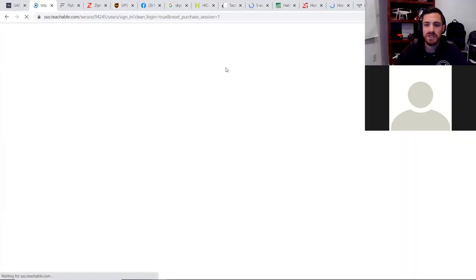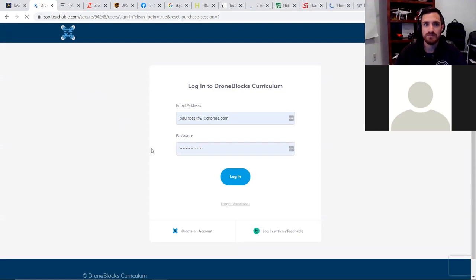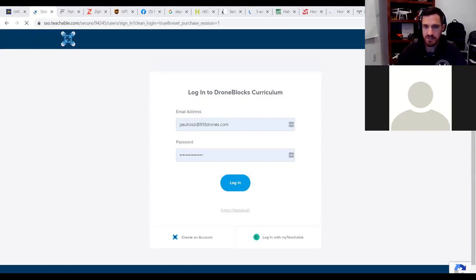Once you get to the login screen, you are going to use the email address that you provided when signing up to receive the Tello drone. The password that you're going to use will be 2021 DroneBlocks. Let me just make sure. Yes, DroneBlocks 2021.